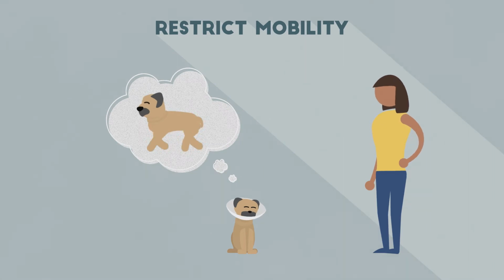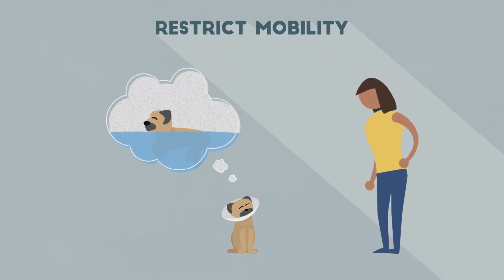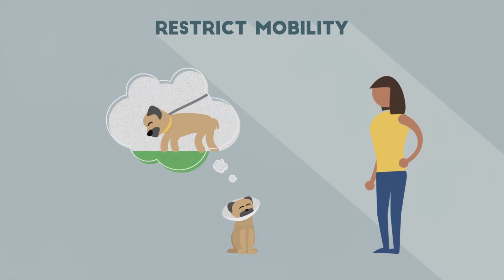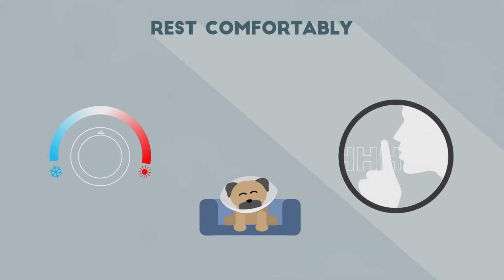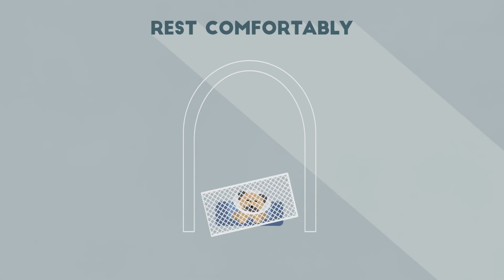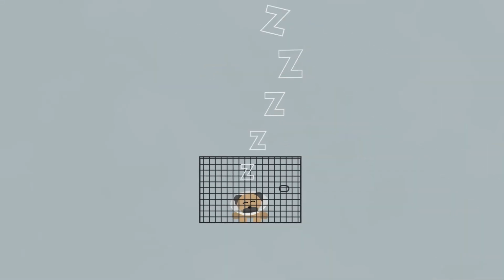It's critical that your pet avoids running, jumping, and any other activity that could damage the wound. They should also remain inside except for short, leashed potty breaks. Since they'll be spending a lot of time resting, be sure they are comfortable, being mindful of temperature and noise levels. It may also be helpful to confine your pet to an area of your home where their activity can be limited, such as an empty room or even a large crate or kennel.